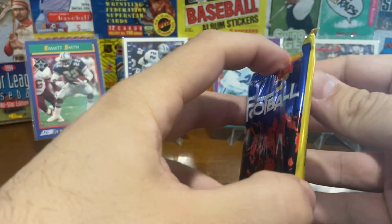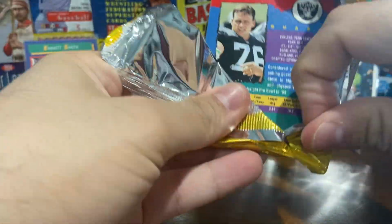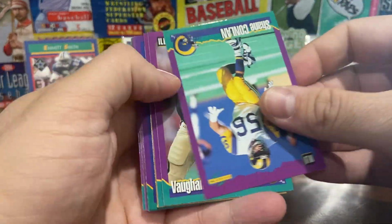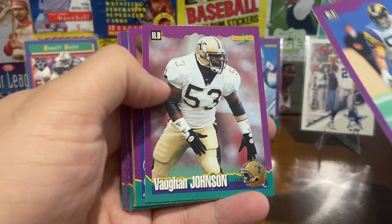Let's see, we've got about 12 packs to go. See if we can pull ourselves a dream team. Very hard set to find. 1 out of 72.